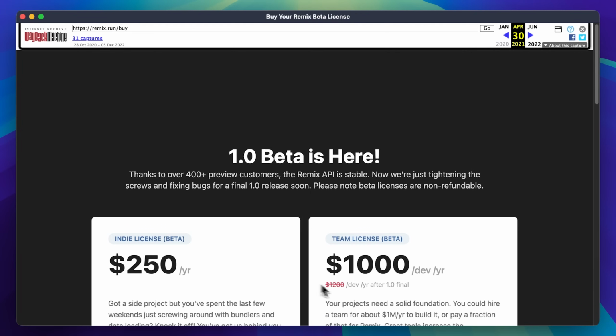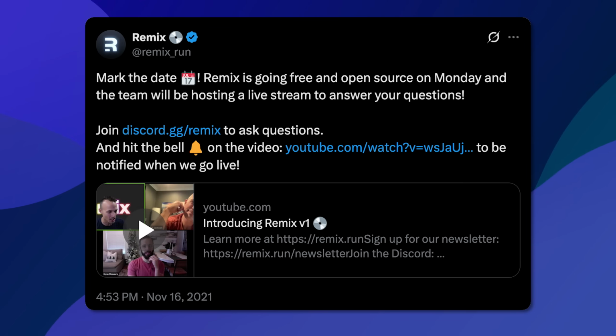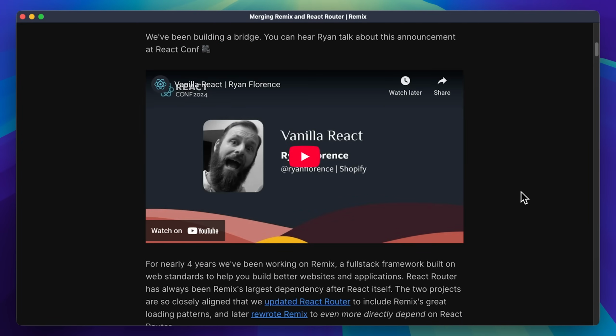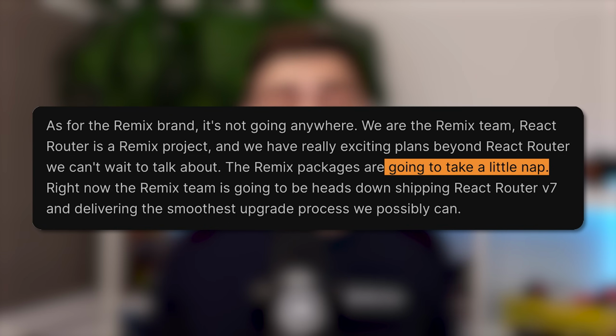Initially, it launched as a framework with a paid license costing around $250, but they soon made it free and open source. Remix focused on web fundamentals, server-side rendering, and progressive enhancement. Remix v2 followed, but it eventually became such a thin wrapper around React Router that the teams realized they were maintaining an artificial separation between the two projects that were essentially ending up doing the same thing. So they made a very bold move. They merged everything that made Remix great directly into React Router v7. Now, people were a bit confused by this at first and wondered what Remix would become. The team said that it wasn't going to be abandoned, just that it was taking a nap.